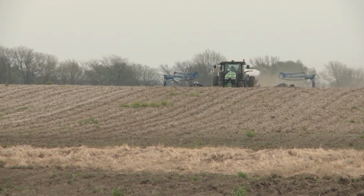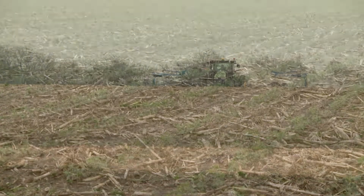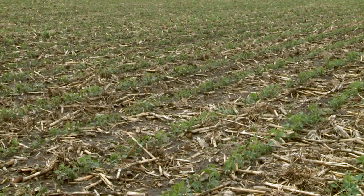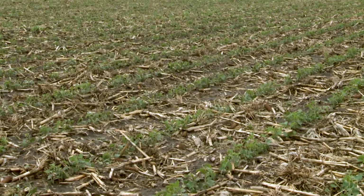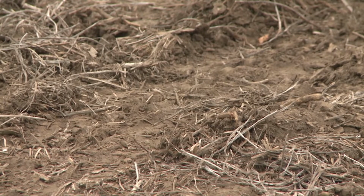Beans germination temperature is at 60 degrees. So again, we want to make sure we have a nice warming trend going forward, so nothing gets rotted out or sits too long. We want a nice even emergence to optimize yield. Going too early when it's wet out is compaction. It all has to do with compaction at that point.